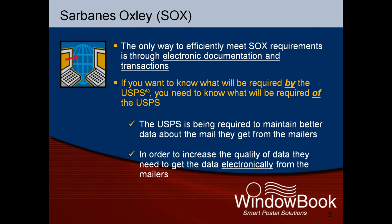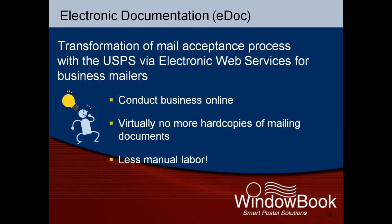Essentially, what this act means is that the Postal Service is required to maintain more complete and more accurate data about the mail that they receive from the mailers. In order to do this, the Postal Service is asking for data that is not handwritten and, for ease of auditing, is available electronically. Although electronic documentation was available before SOX, its use was not prevalent, and this act really was the birth of the electronic documentation, or eDoc, system development.